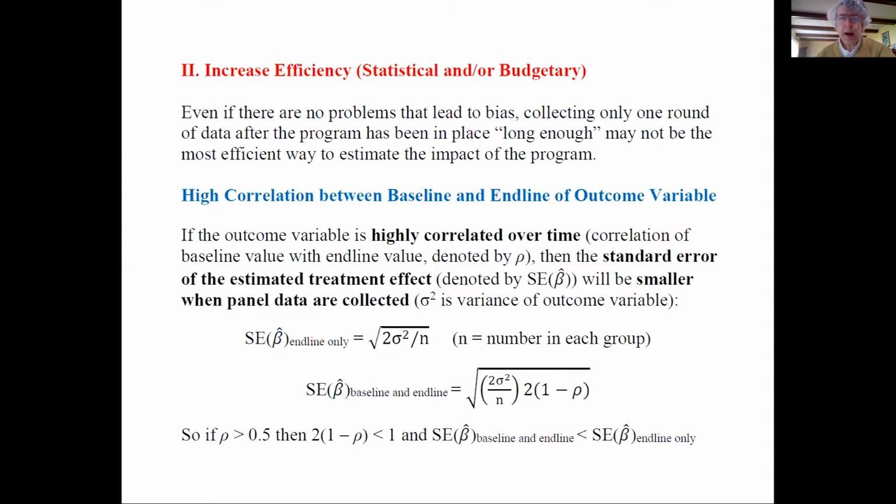Okay. And the other thing is, in terms of budgetary efficiency, if you find that it's a good idea to collect baseline and endline data, then for a given level of statistical precision, you can actually have a smaller sample size and maybe save yourself some money. So that's the budgetary efficiency side.